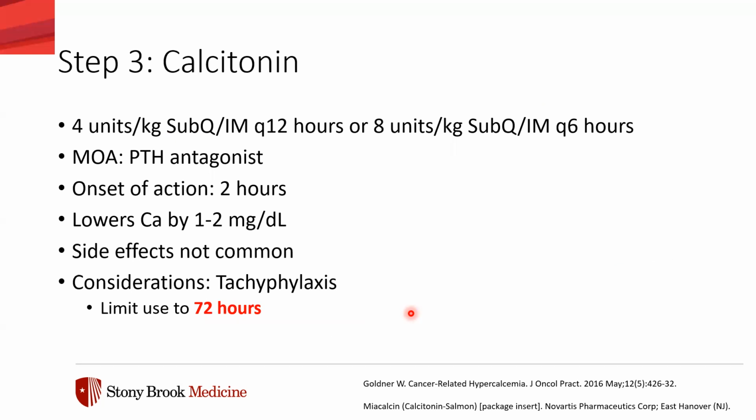So our step 3 is calcitonin. The dosing is here for you. It's a parathyroid hormone antagonist. Remember, parathyroid hormone is secreted when your calcium is low with the goal of increasing calcium. Now calcitonin is the opposite. It's secreted when calcium is high with the goal of decreasing serum calcium. So it decreases renal calcium and phosphorus reabsorption and decreases bone resorption. It works fairly quickly, within 2 hours.